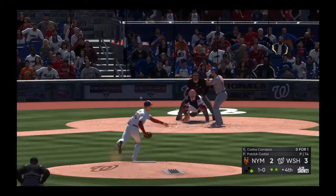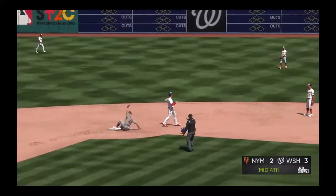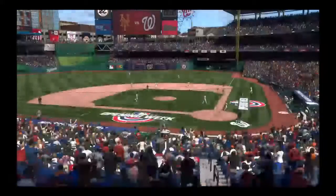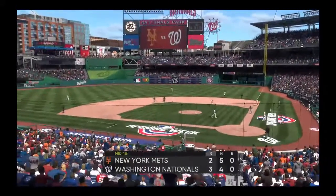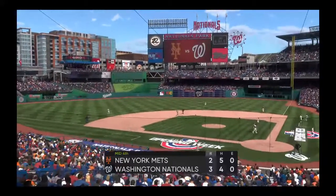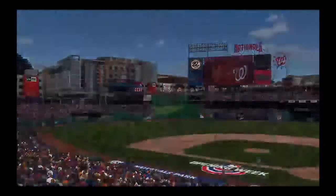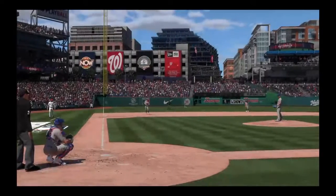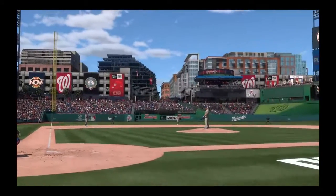The 1-0. Line, but speared on a hop. Throw to second for the force out, and the side is retired. Mets strand one. Still a 3-2 ball game. Just about set to go for the last of the fourth. But before we do that, here's Heidi Wackney.